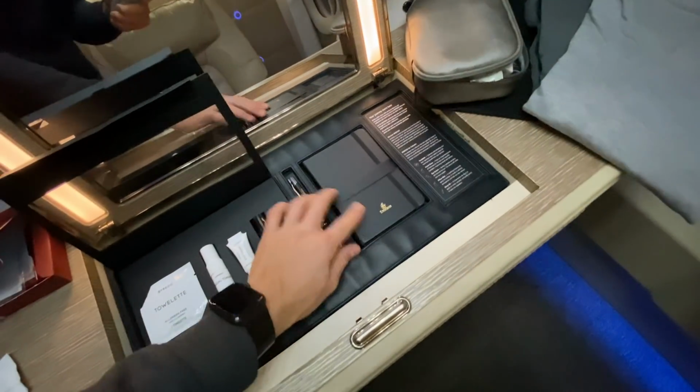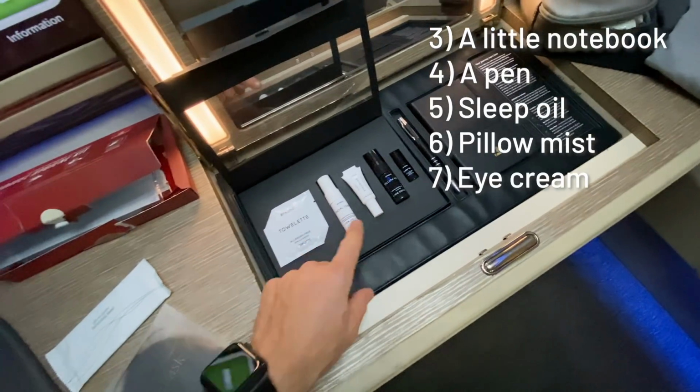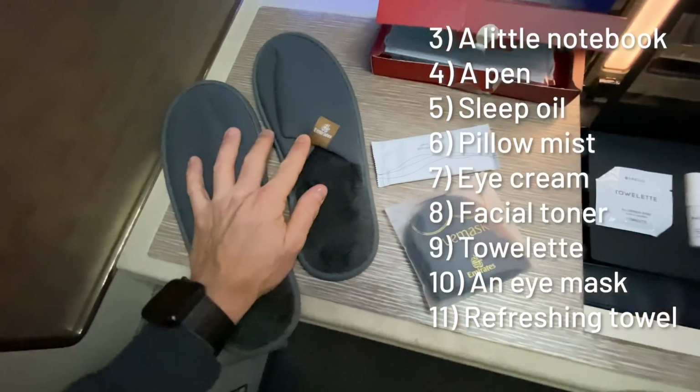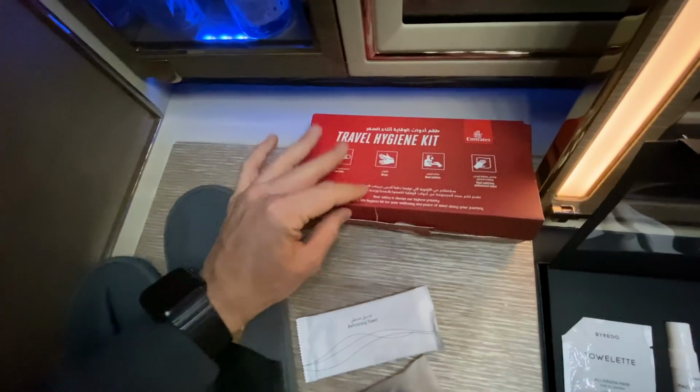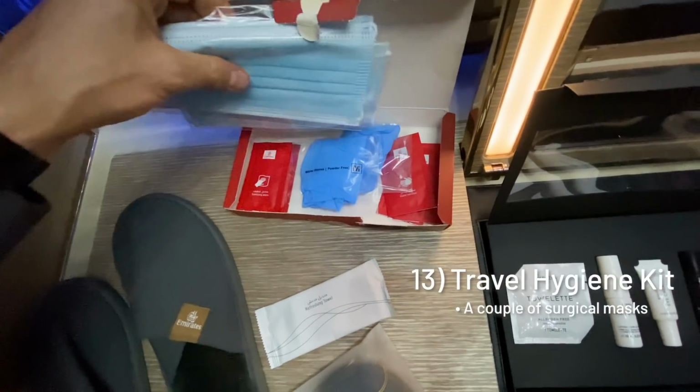Over here we got a little notebook, a pen, sleep oil, pillow mist, eye cream, facial toner, towelette, an eye mask, a refreshing towel, slippers, and then this is actually for all Emirates passengers now get this travel hygiene kit, which includes a couple of surgical masks.